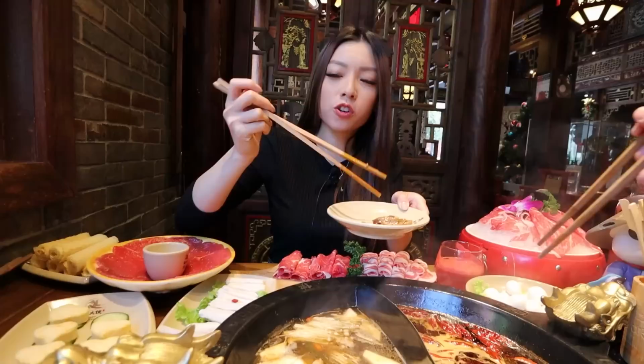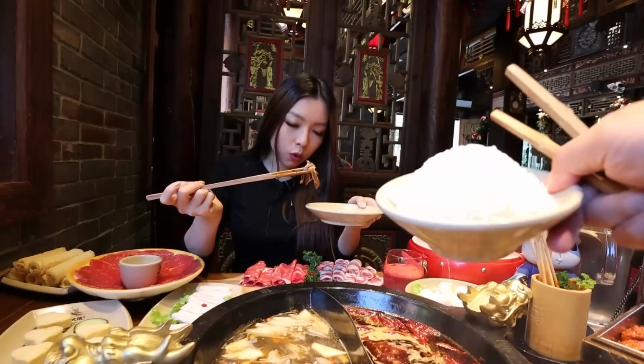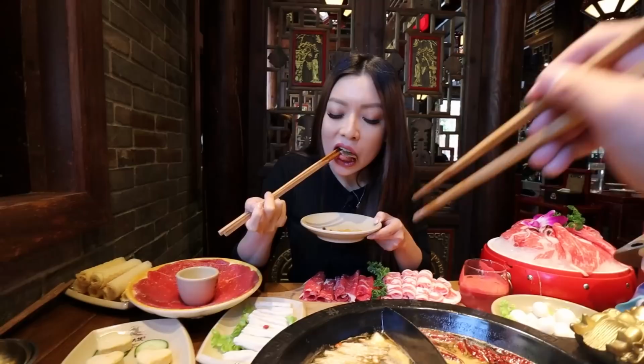Oh, well, these chopsticks are like so big. It's really hard for me to use them. I like them. Oh, yes. Just here, please. Thank you so much. I just ordered myself some rice. So these are just the normal beef and lamb slices. I'm trying the beef one now. So that's the fancy one. Here we got the regular style. How does it compare?